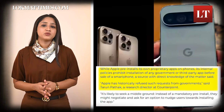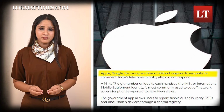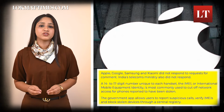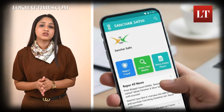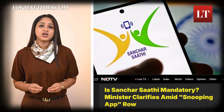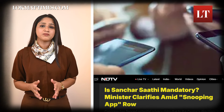Apple and Google have pushed back, saying they don't allow any forced apps with deep permissions. Apple is especially resisting because its entire system is built on strict privacy rules. On the political side, Congress is calling Sanchar Saathi a snooping app and an attack on personal privacy, saying no democratic government should force an app that people cannot disable or delete. But the government says something else. They claim Sanchar Saathi protects users, helps find stolen phones, blocks fake IMEI numbers, and keeps cyber fraud under control.